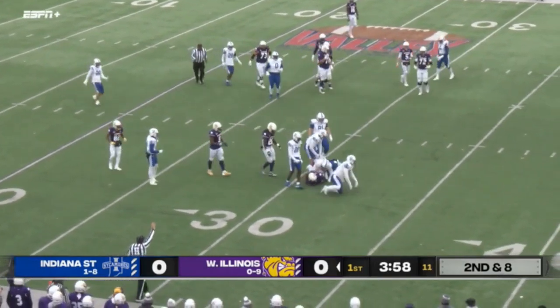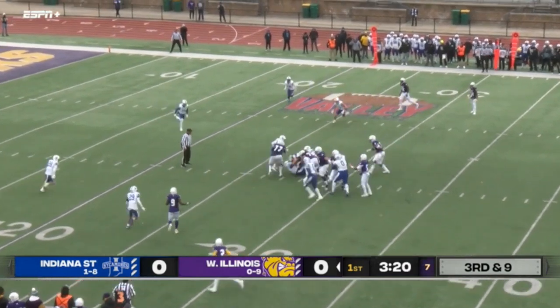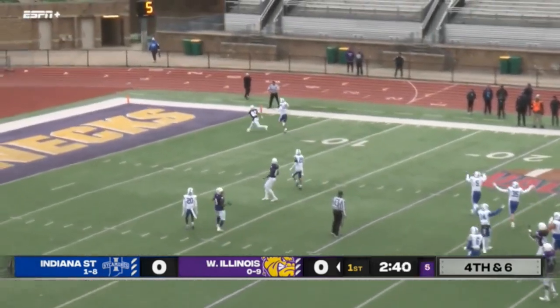But a big tackle there. Receivers at the bottom, 2 at the top for Bruno. He'll turn and hand it to Collins. Play clock down to 10, 4th down and 6. Bruno looking, taking a shot for Jalen Jackson, and that one overthrown.